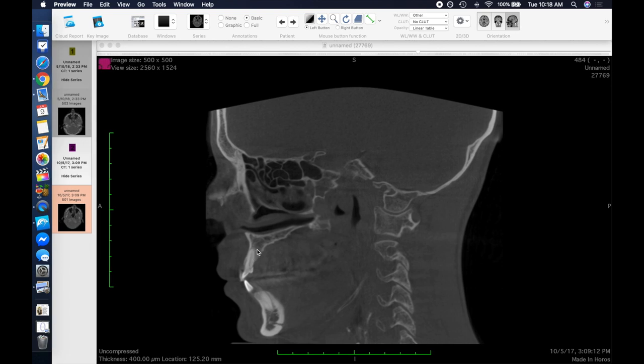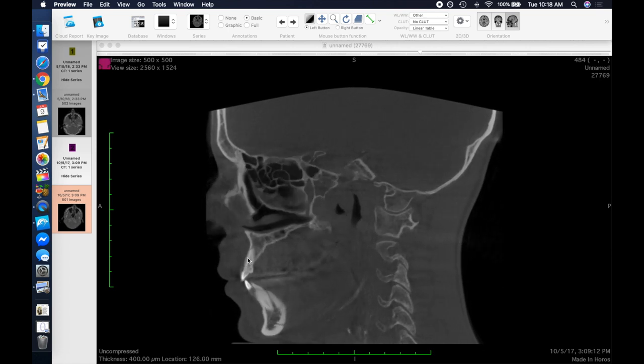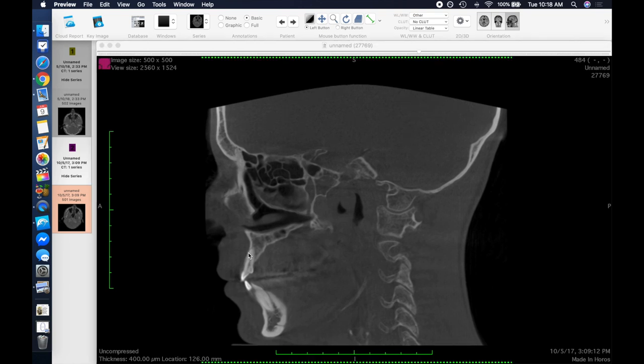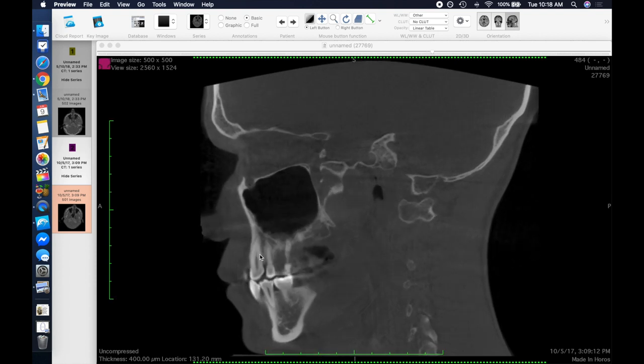The tip of the root of that tooth is definitely surrounded by alveolar bone. There's a robust amount of bone on top of the root. Not a whole lot in front, but definitely some. All right, and then we have the canine on the other side.